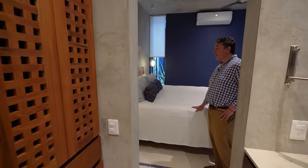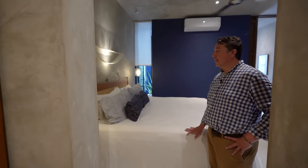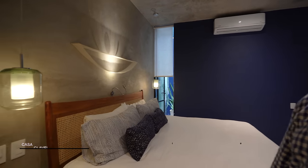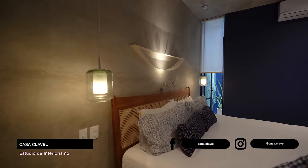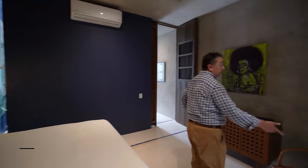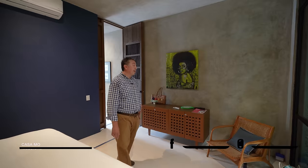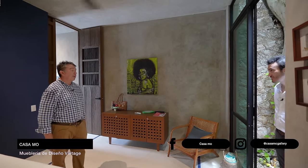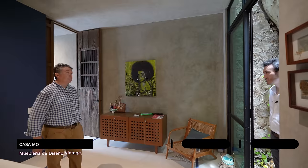And here some of the furniture was made. There's a design house here called Casa Clavel that made the beds. And the other furniture is from the 60s, from a gallery called Casa Mo, which has exactly the furniture that the owners like. It's really mid-century design, but Mexican.